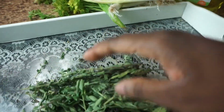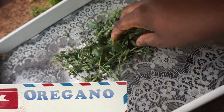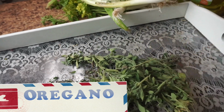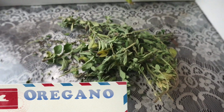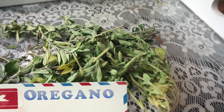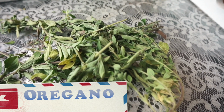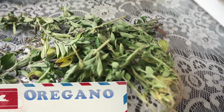So next on the list will be oregano. Fresh oregano leaf. You can find this in your grocery store. You can find this on Walmart too. You can actually plant it and it will grow. That is the good thing. If you live in a tropical zone like where we live, where we have sunshine and rainfall, of course you will have this grow.